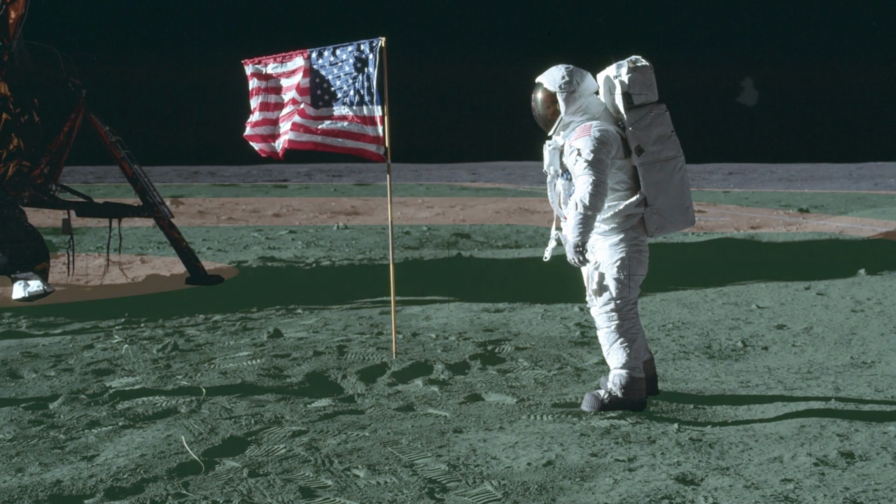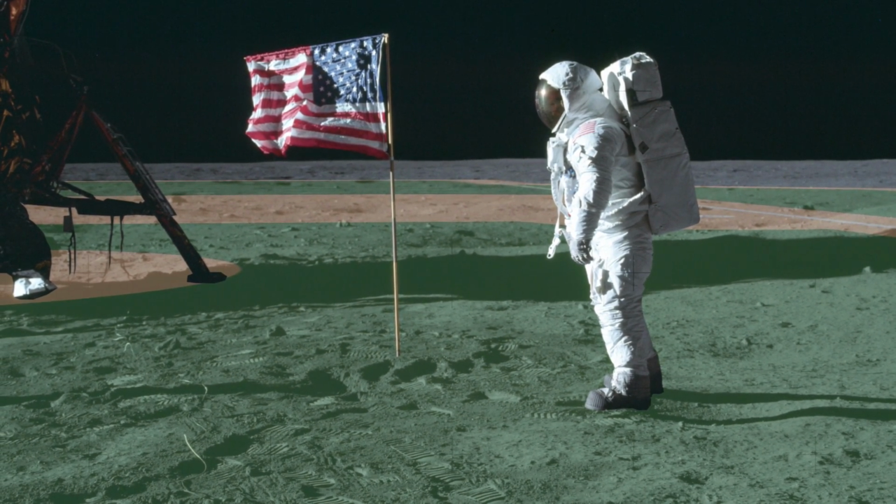Yes, indeed. They've got the flag up now, and you can see the stars and stripes on the lunar surface.